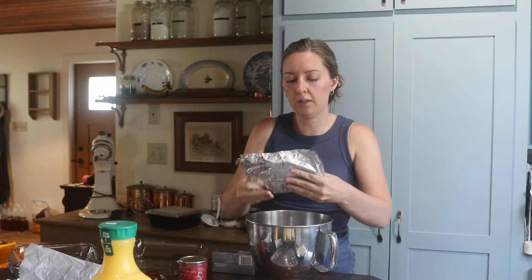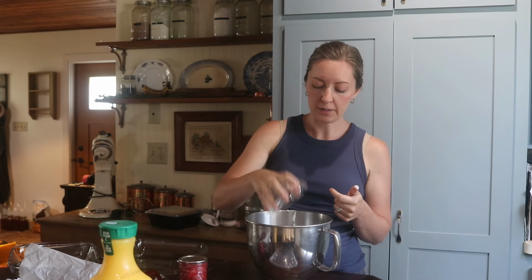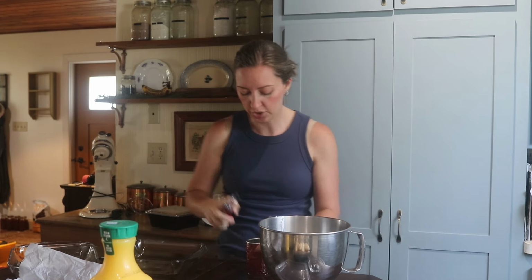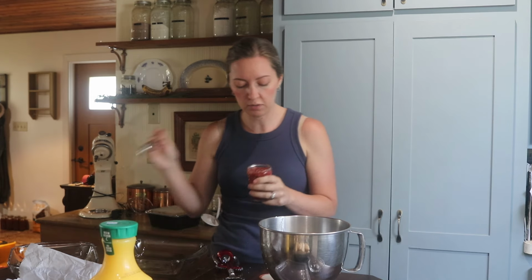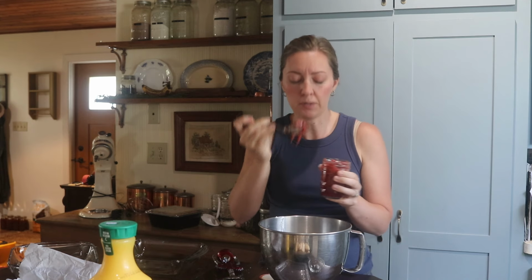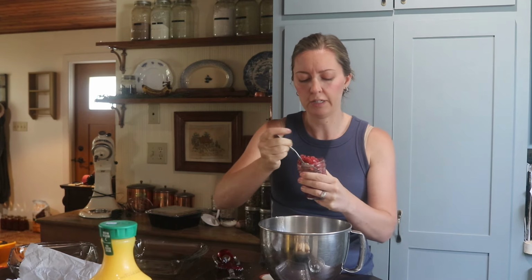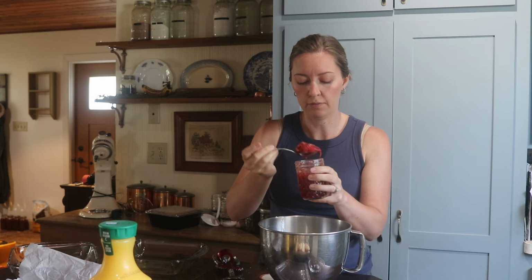For my double batch, I'm gonna put in 1 cup of powdered sugar, and then we're gonna open up some strawberry jam. And I think I'm going to add probably like 2 heaping tablespoons. We'll give it a taste and see if it comes through it all with all of the cream cheese. Just gonna get this over to the mixer with the paddle attachment and get it all mixed up well.